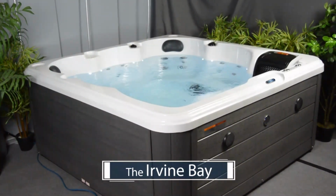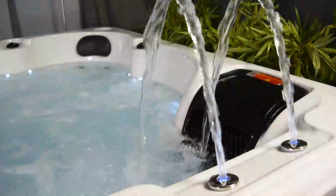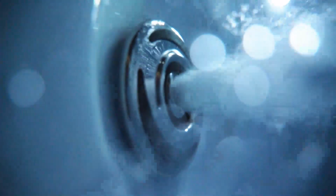Introducing the epitome of relaxation and luxury, the Irvine Bay Hot Tub from Blue Whale Spa. With a small deposit of £99 and 2 years finance at 0% APR available, the Irvine Bay Hot Tub offers unparalleled value for your investment.